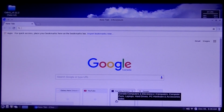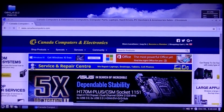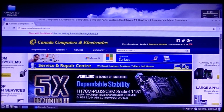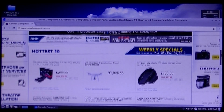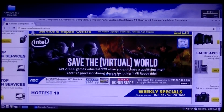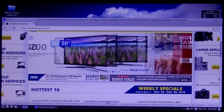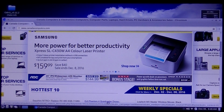So we're going to go to Canada Computers, and our CPU usage goes up the roof again. 87%, and that's pretty much it. Try to scroll it down, and the CPU idles around 69%, 55%, and it hovers around 50%.